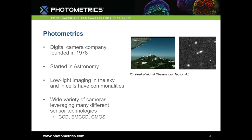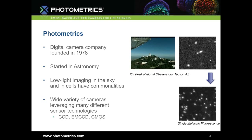And it turns out that there's a lot of similarities and commonalities between imaging in the sky and imaging within cells. They're both low light situations where the camera performance and the sensitivity is a very key factor of the performance and the requirements. And over the years, we've done a wide range of cameras and leveraged many different sensor technologies, CCDs, EM-CCDs with their, basically the most sensitive cameras around. And now, over the last probably 7 to 8 years, scientific-grade CMOS cameras.